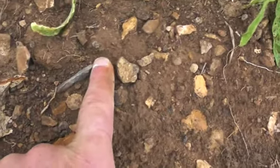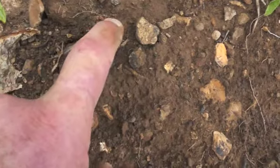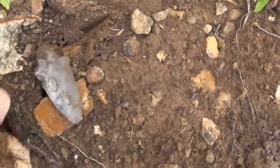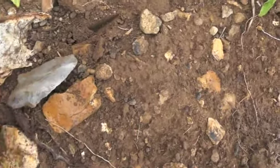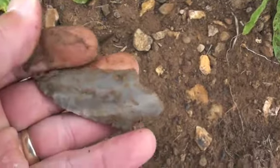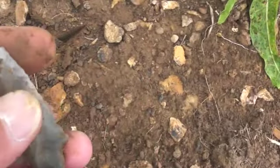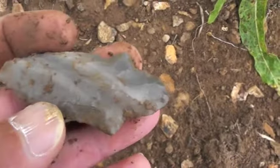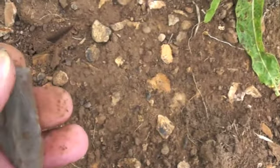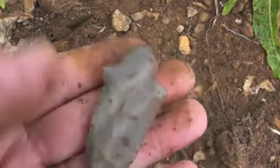Let's see what it is, if anything. It's heavy. Oh yeah, got a little tip rounded on it. Pretty good looking piece though. Yeah, some pretty strapped hornstone right there. Huh? That's a cross between a Dana and a Pickwick. I guess I'm gonna call it a Dana.